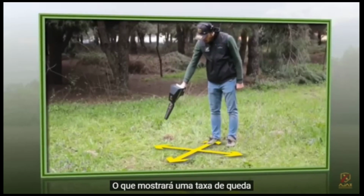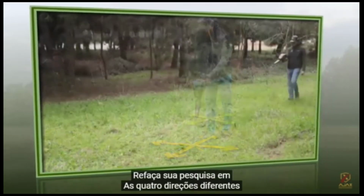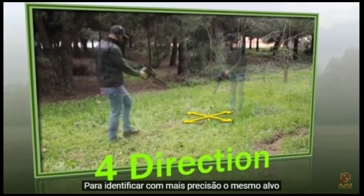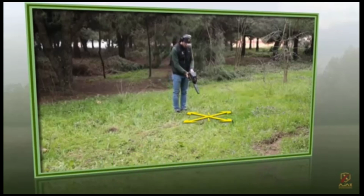Then move forward until passing the target point, which will be indicated by a drop in the signal intensity on the device display. Repeat this process from 4 different directions to identify the probable target borders and enclose it more accurately.